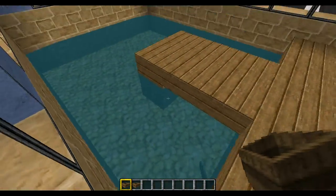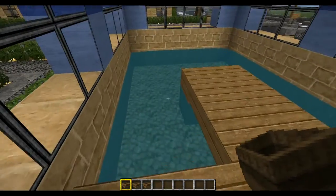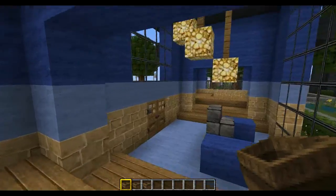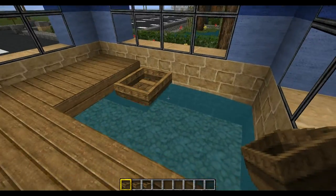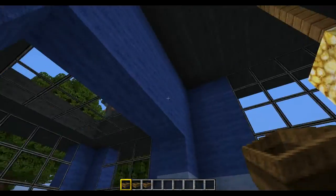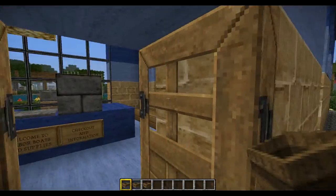I don't know what's going on. It won't let me place the boats. Oh well. Anyways. And then on the other side, there is just another boat that's not derping around. But yeah. This shop is pretty small, so this episode's not going to be that long.